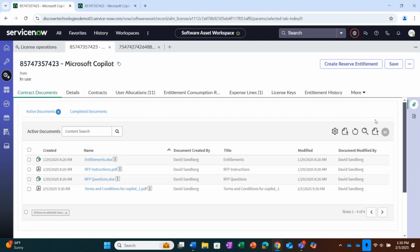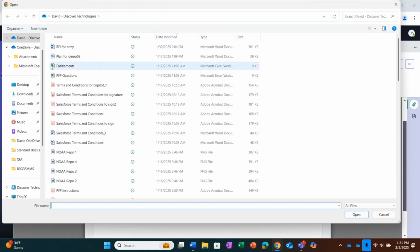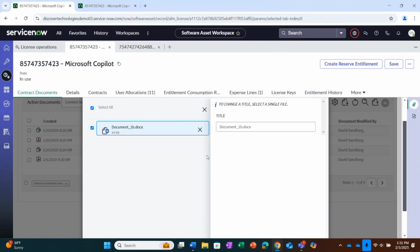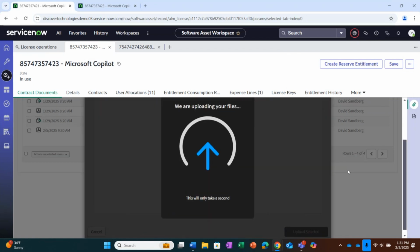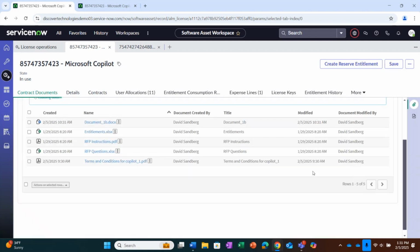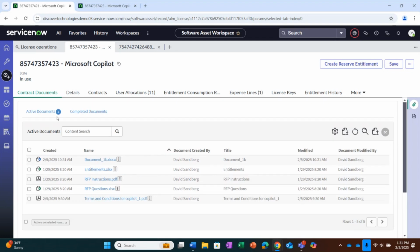So when working with a lot of customers, they have documents living on their local desktop, and you can easily bring these in either by choosing the file or dragging and dropping. We're pulling in this file from our local desktop, and what's happening is it's going directly to SharePoint. So it is bypassing ServiceNow, and now it lives however this is configured. Now we have 5 documents. It's living in whatever site, folder, or library that these live in.